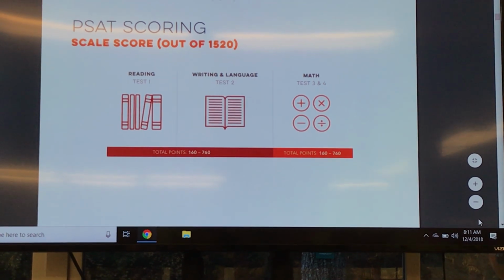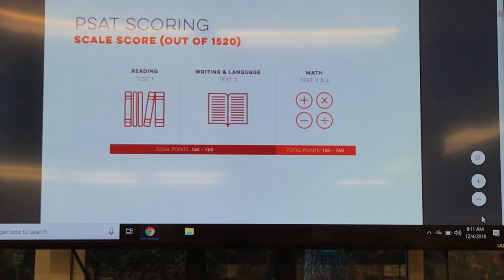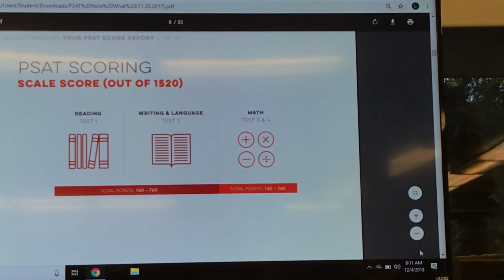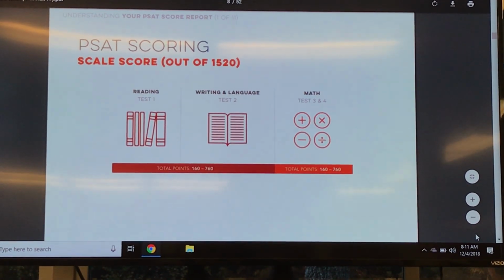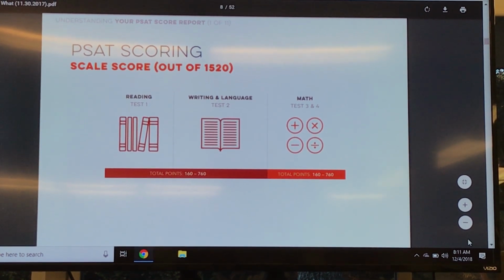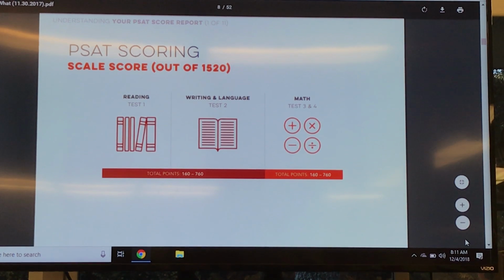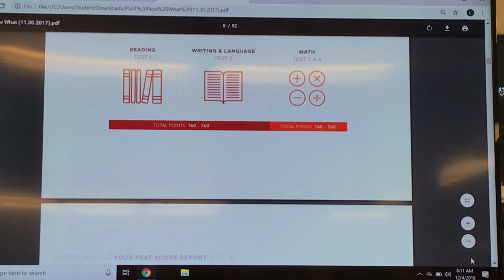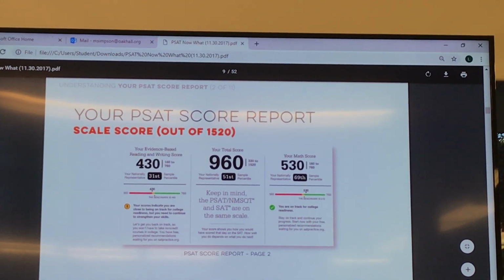They also, so it's very similar to the structure of the actual SAT, but the scoring system is a little different between the PSAT 8-9 and PSAT NMSQT. So the sections: reading test, the students took a writing test. They took two math sections. One of the math sections was with a calculator. One of the math sections was without a calculator. So they scored based on their scores next week when they access their scores.